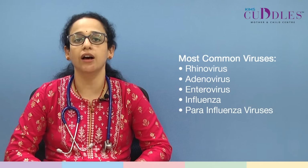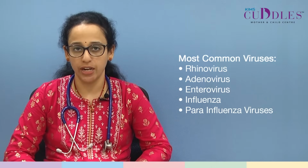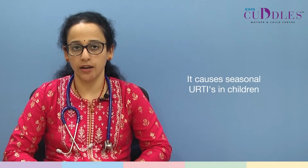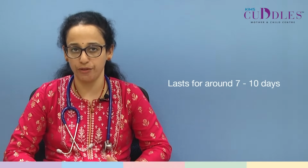These upper respiratory tract infections are usually caused by viruses. The most common viruses are rhinovirus, adenovirus, enterovirus, influenza and parainfluenza viruses, which cause these seasonal URTIs in children. They are self-limited illnesses which manifest with these above mentioned symptoms along with a mild fever and usually last for around 7 to 10 days.